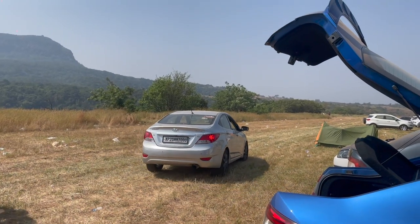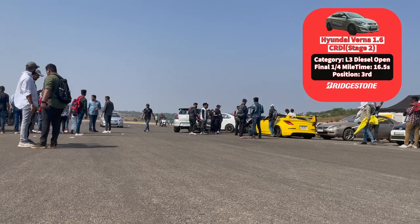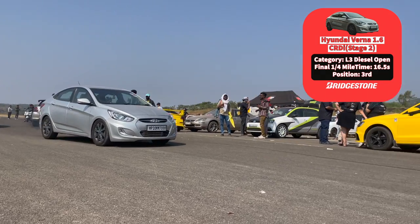Then comes the Verna. Did you ever imagine the Verna beating an equivalent of its German rivals? Yup, the magic of Auto Desir had shined through, and our Korean torque monster pulled through to 3rd place.